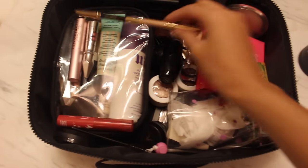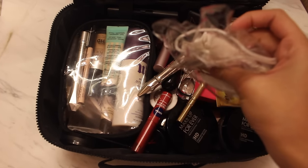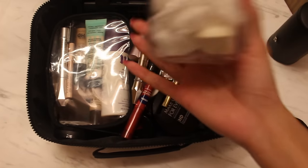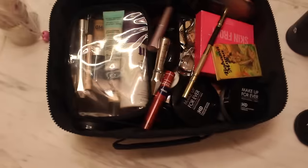Okay, so the next compartment, I just have a bunch of stuff. In here I have my Real Techniques sponge. I just wrapped it in tissue and put it in here. I don't know any other way to store a beauty blender when I travel. So if you guys know the best way to store your beauty blender when you travel, please comment down below. I need some help with that.